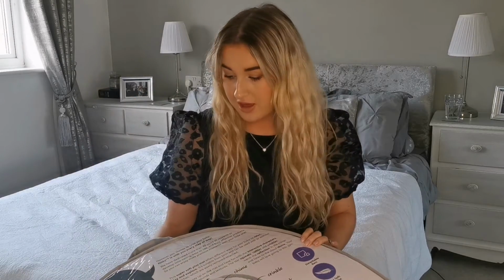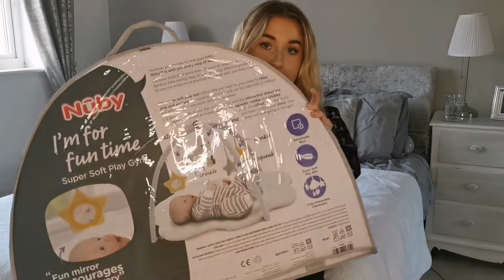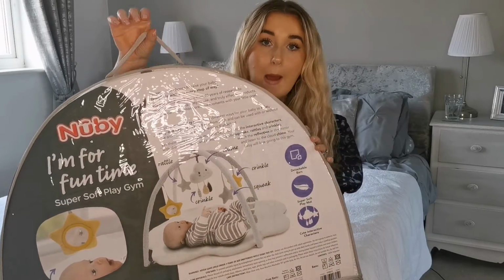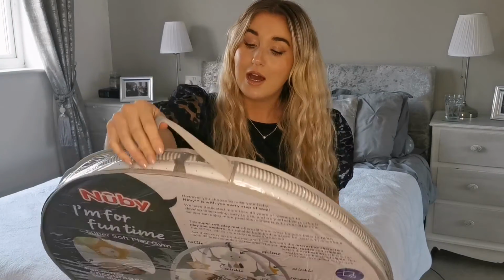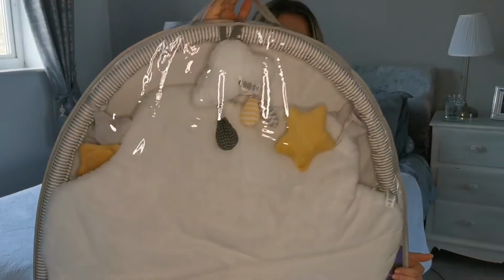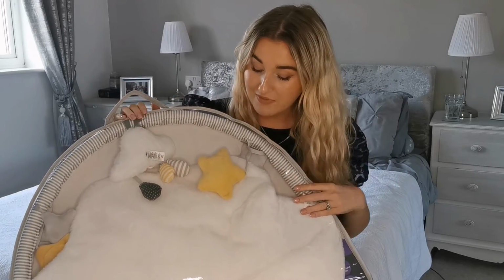The final thing I got from Aldi is this Nappy Playmat. Playmats are so expensive. I didn't really realise how expensive they can be. But this one is so nice. It was between £20 and £25. Like I said, I got it from the Aldi baby event.